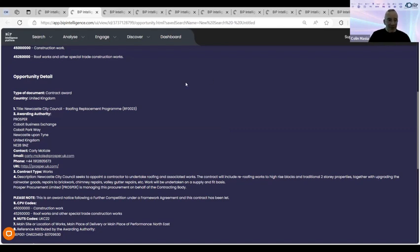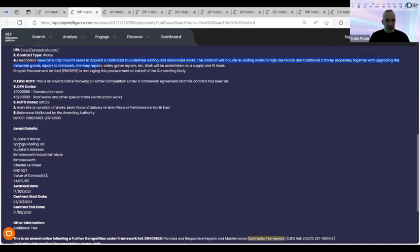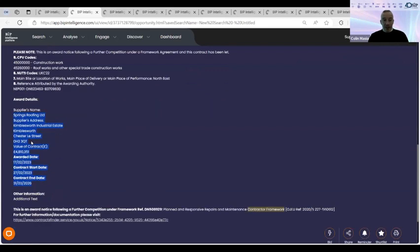So, back to this one now. So this is Newcastle City Council. Okay, and we can see they've awarded this contract to Springs Roofing Limited. And it's just confirming the values and the contract end dates. So again, what I'm going to do is find out a little bit more about this Springs Roofing, because if they put this framework back out again, which more often than not they will, I know I'm going to be up against Springs Roofing. So I want to find a little bit more information about them.